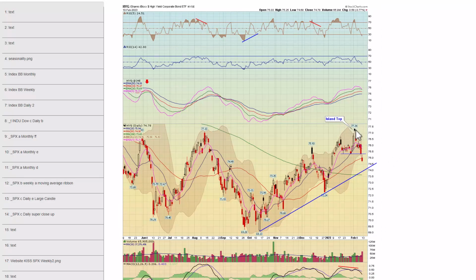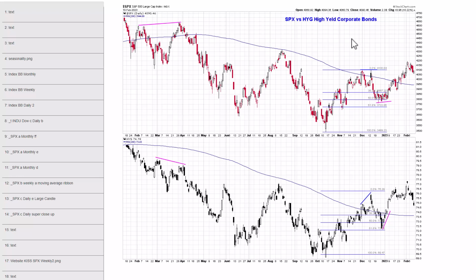We pointed out this island top almost 2 weeks ago, and that's been playing out. That's your longer term support now. Again, short term, this has been weaker than the market. Market tends to follow this. Next, chart 83, here's the S&P versus high yield corporate. And again, high yield corporate tends to lead, guys, but short term here, it's been a little weaker.